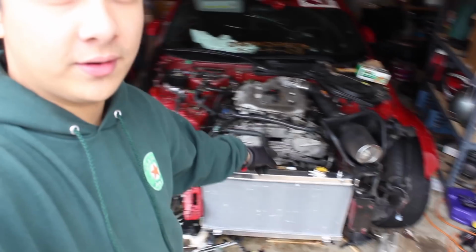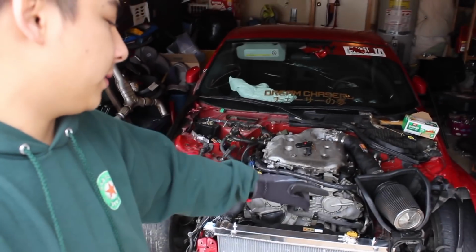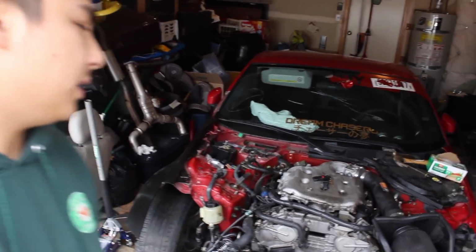Alright, so we got the radiator on, radiator fans, and the whole intake bolted up. I'm just missing a couple clamps here and there, so I'm not going to start it today. I also got the fender sitting on. Looks pretty good. Can't wait to see when this thing's done.